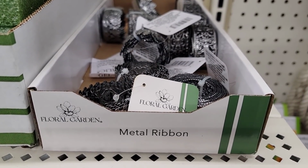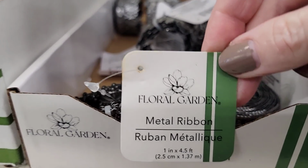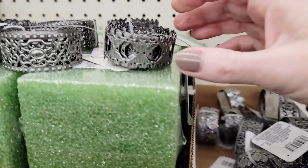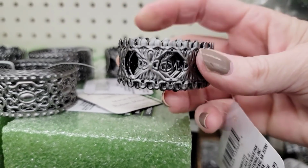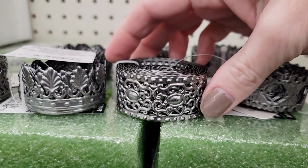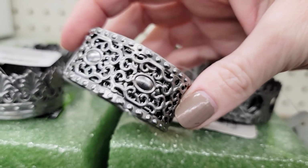Okay, look at these from Floral Garden. These are metal ribbon, 1 inch by 4.5 feet. Now I went through all of them and there's 5 different ones. And you notice that they have a new tag. These are amazing. You could put these on so many different things.